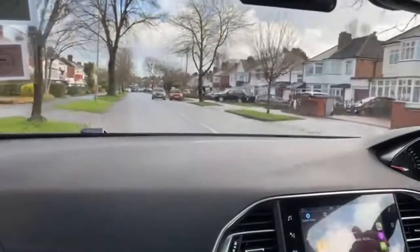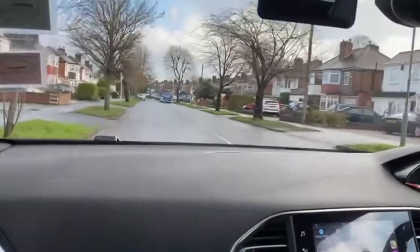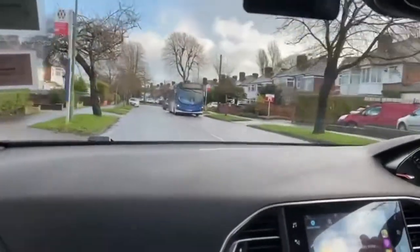The bus coming in the distance, we might park up on the right, there's a bus stop there. He's not parking up, so just keeping to the left as much as possible. There's a vehicle behind it, make sure he's not overtaking.